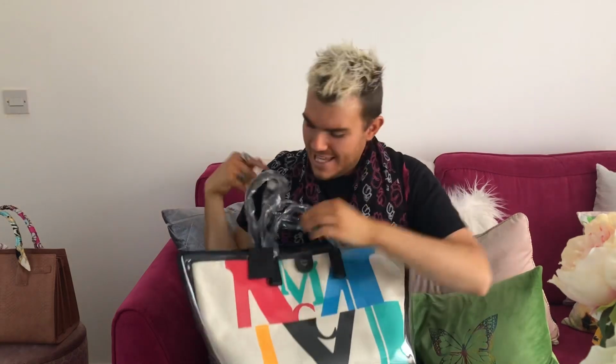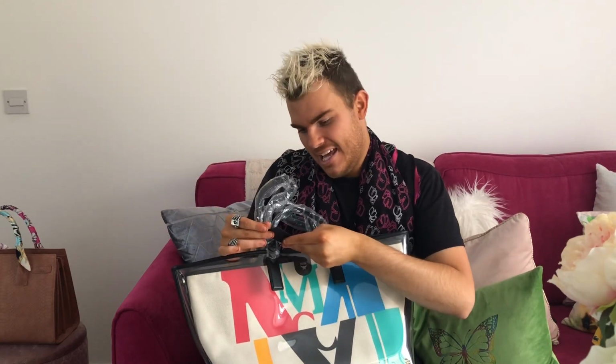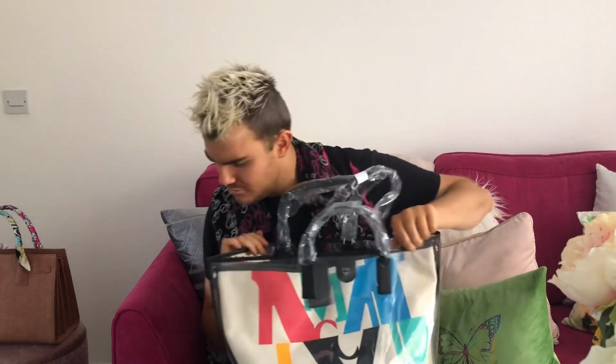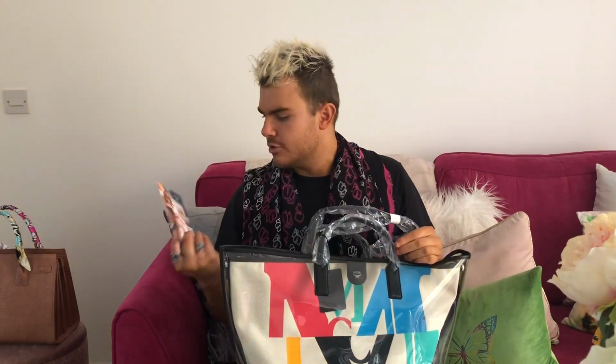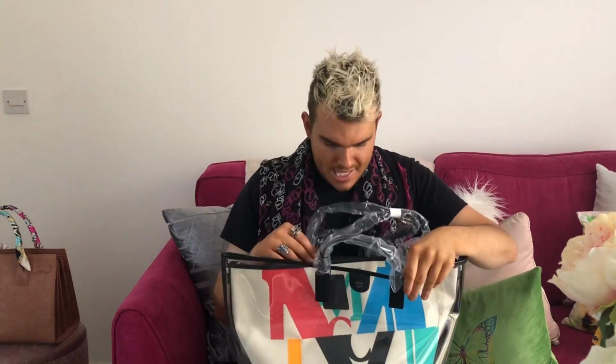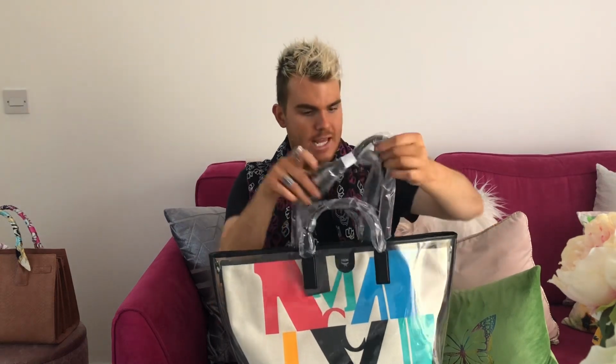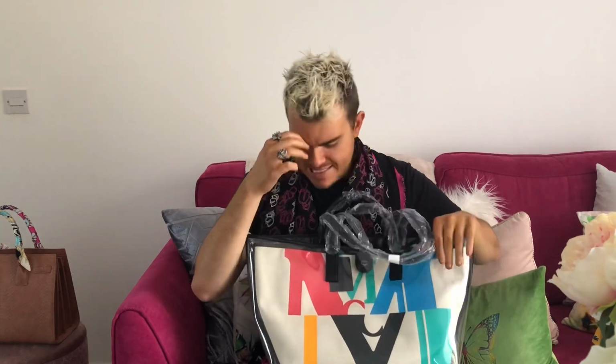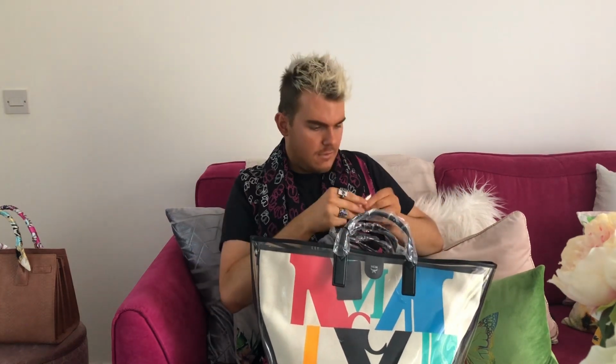So here we have the MCM tote. Can't figure out what it's called. MCM, I mean, it's just got the code. Why doesn't it have the actual name? Anyway, this Perspex-y, plastic looking-ish shopper with the fabric insert. Let's remove that.